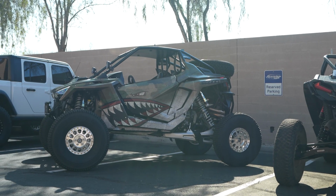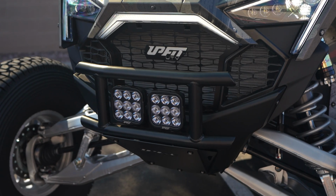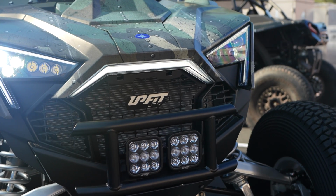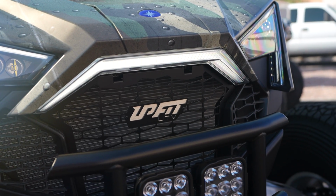But some of the other cool stuff is it's got a really cool front bumper and UPFIT branded lights here on the front bumper and on the A-pillars, and an UPFIT front grille. And the cool thing I like about the front grille is actually the mesh matches the factory mesh on the side. So it's just a kind of a cool flowing look on that there.